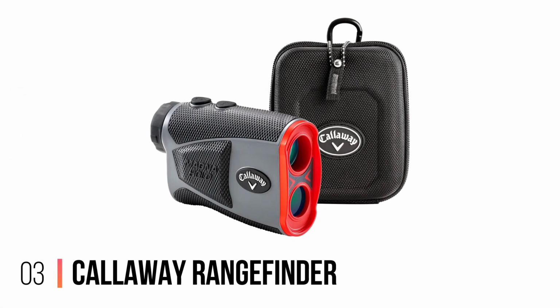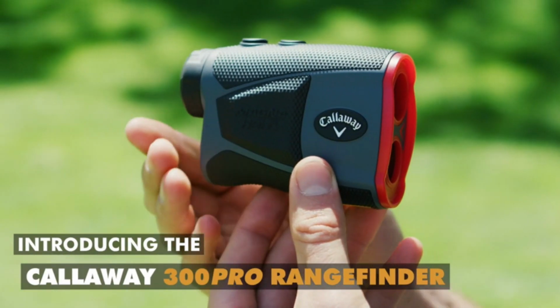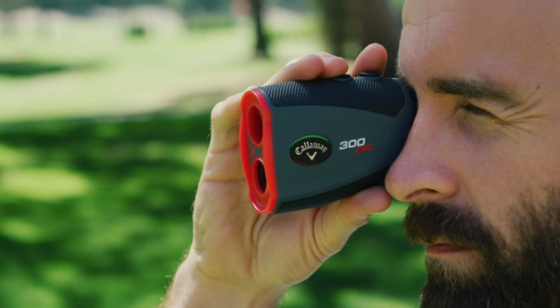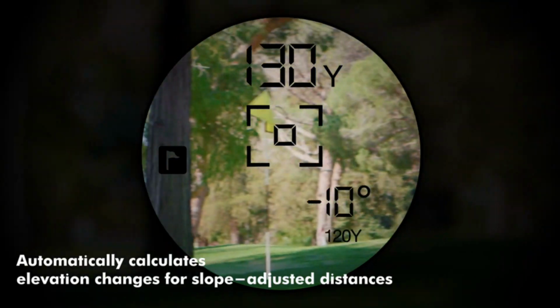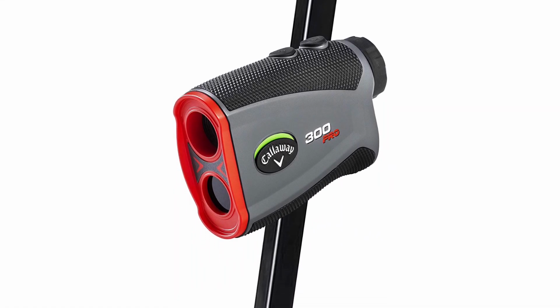Number 3. Callaway Rangefinder. The Callaway Rangefinder is known for precision and professionalism. It is a laser rangefinder that measures slope changes, allowing you to accurately choose the clubs and shot strength. It has 6x magnifying properties, so you can look at your surroundings from a distance. This product has a medium range measurement, making it a suitable option for people still learning the game.